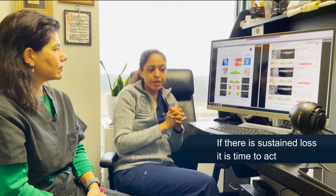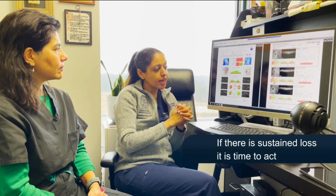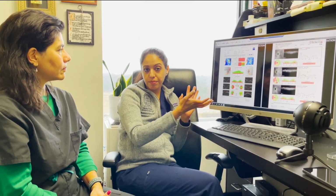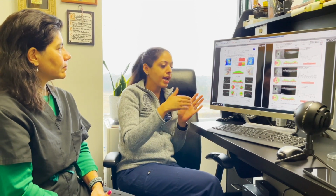So for example, if I have a patient and their sector shows a normal 60 microns of thickness, and I check their layer again in about 6 months, and it says 60, and it says 60, several times, and then I repeat it in maybe 2 years or so, and it comes back at 50, that's going to alert me that, hey, something's going on.